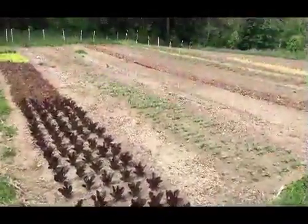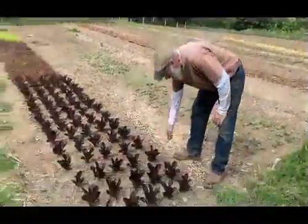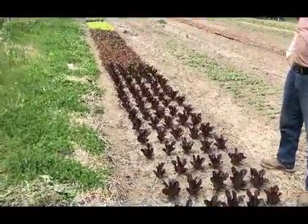All right, here's the first field. And the lettuce plants are really looking pretty. Tempted to eat it right now. But this is where they're going to put some mass on and make a lot of product so that we can harvest it over a period of time.